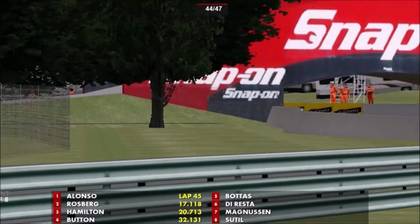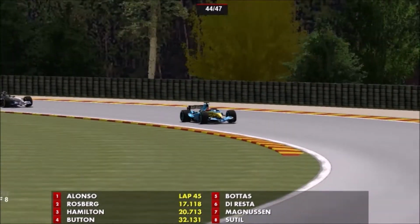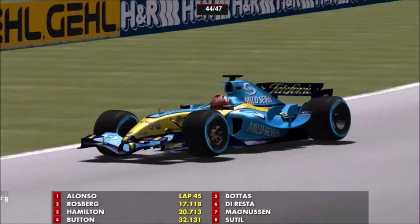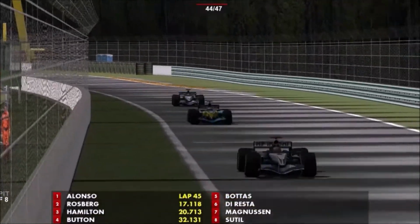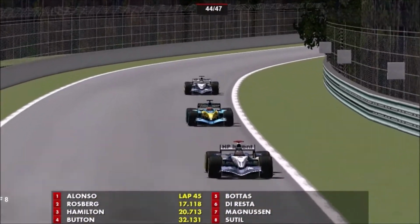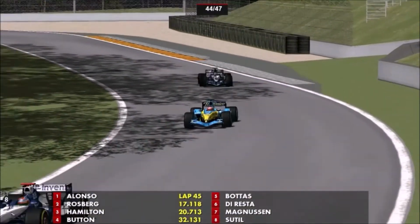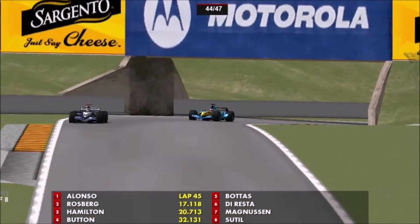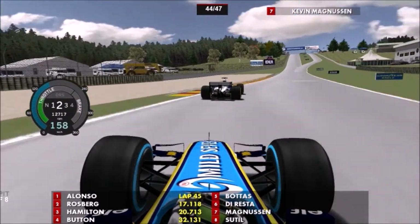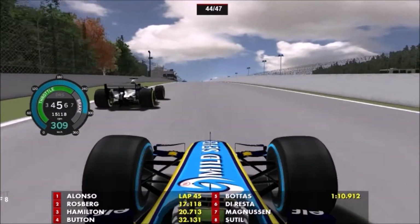We should probably get back to the action here, because Magnussen took 7th off of Sutil on the start-finish straight of this particular lap, and there's a possible 6th on the, pardon the pun, horizon, as De Resta's in front. Oh, I did not plan that, and I feel ashamed. Yeah, he's in a horizon burger. That's a call back to the start. Bit of Danish bacon in this particular burger. Yeah, it's Danish bacon. It is normally from Denmark, isn't it? And you get it from the supermarket and that. Good one. Yeah. I approve.